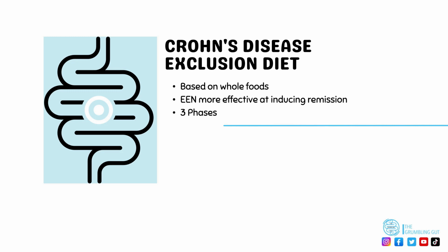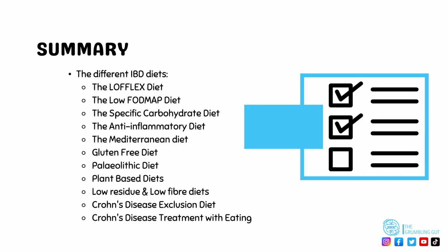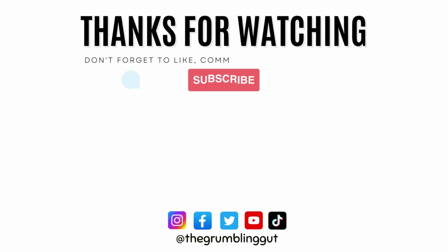However, it should be noted that further research is required on the effectiveness of this diet as a standard nutritional therapeutic intervention in IBD. And there is another Crohn's disease diet called the Crohn's disease treatment with eating diet. So the premise of this diet is to try and mimic the composition and effect of enteral nutrition with the use of solid foods to treat active Crohn's disease. There is currently limited data on this diet, with research being ongoing. So to summarize, we have looked at the different types of diets that can be used for IBD.